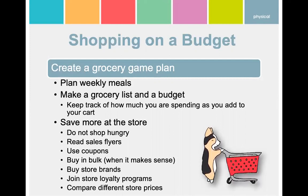The next tip is to join store loyalty programs. I know Kroger specifically has a store loyalty program that is free. And if you are a member, you get additional savings and additional deals. And also, I know I am a member at Kroger and I get points when I shop. So not only am I getting discounts on the foods that I'm buying, but I'm gaining points that I can then use to save me money on gas.